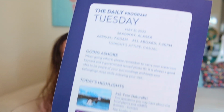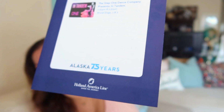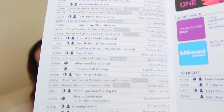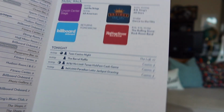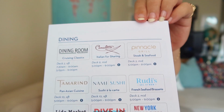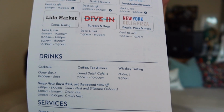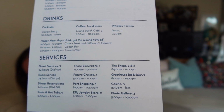receive in your stateroom. So every night when you get turn down service, you will find the daily program for the next day found in your stateroom cabin. And it has literally what is happening on the ship during the day. And then it also has kind of like the highlights of things that you can do and see. And then on the back, it has information on what dining rooms are open and when. And then also the services and what time they are all open. So I just wanted to point out that this is going to be in your stateroom every day.